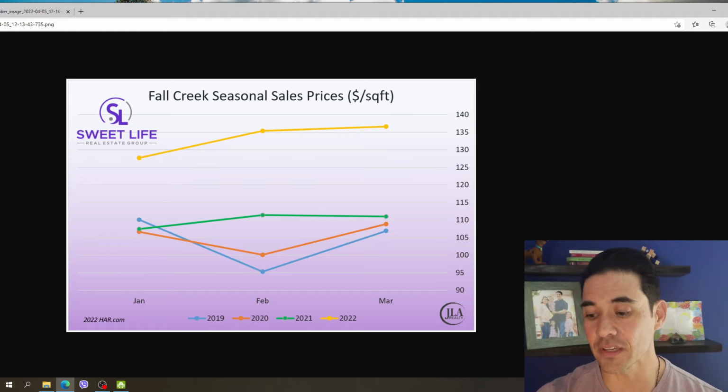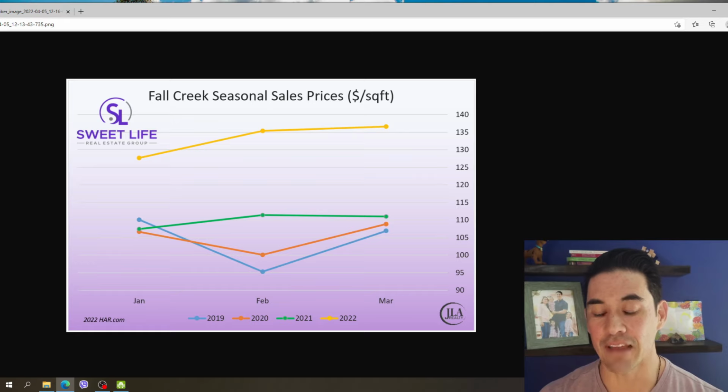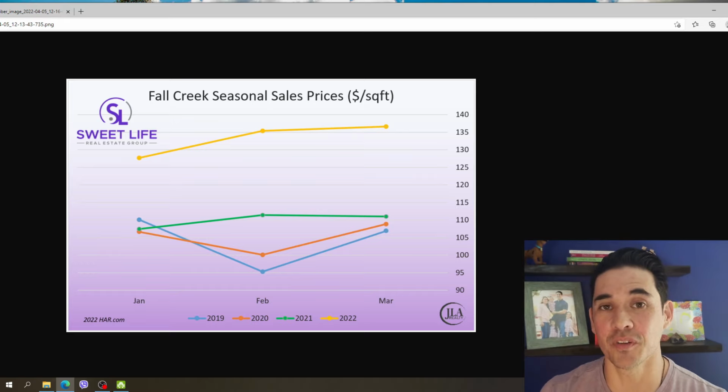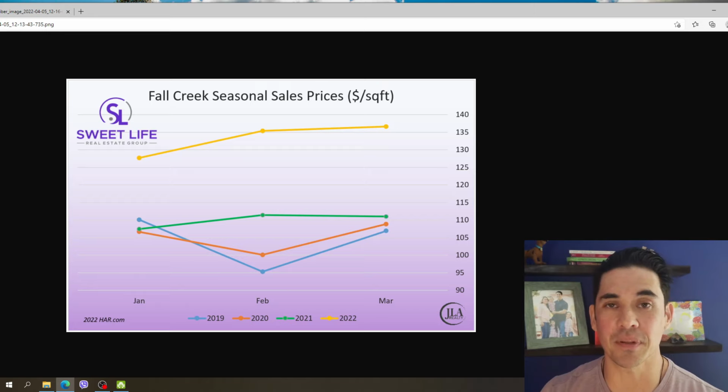So you can see here in Q1 of 2021, last year it was 110, and Q1 this year so far is 133 per foot. So far, that's a 21% increase. It's pretty incredible. If you look at the entire year of 2021, the average was $120 per foot. And this quarter already, we've already jumped way past that. So that's not going to be indicative of the rest of the year. We got to see how that plays out, but it's a pretty significant jump in terms of values.